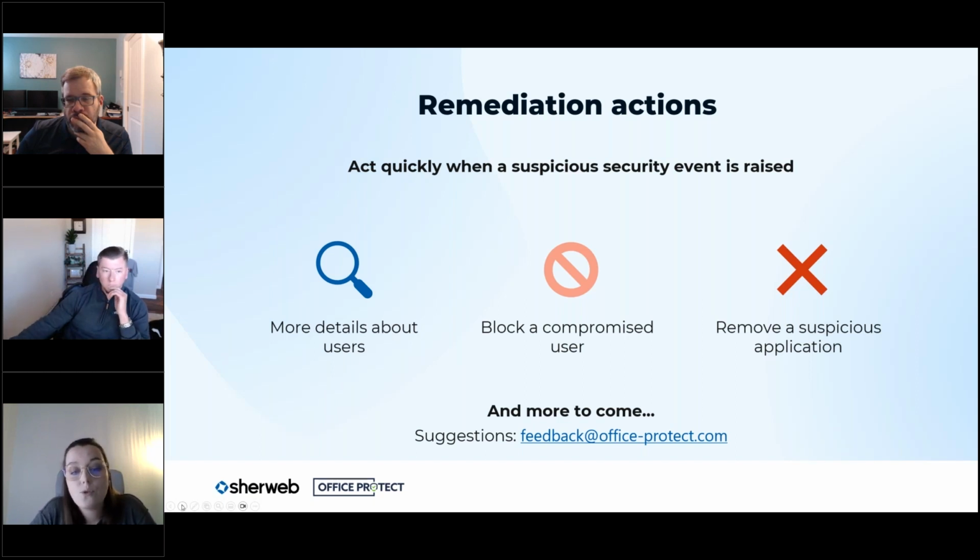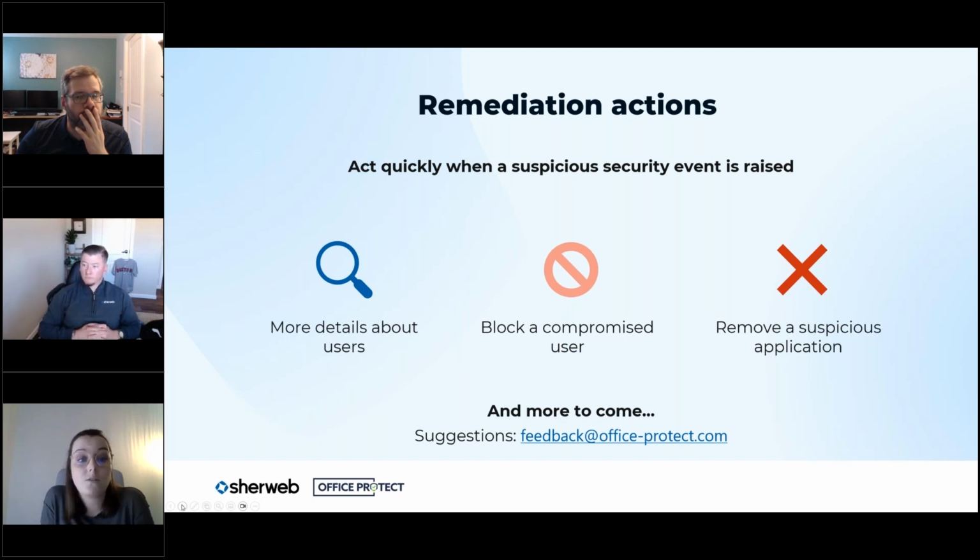And you have 2 new actions in Office Protect, which are block a compromised user and remove a suspicious application on your organization to make sure that you can act quickly and simply without having to go through the Microsoft admin portals, to make sure that the situation is mitigated and to limit the damage a hacker can perform on your organization.